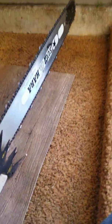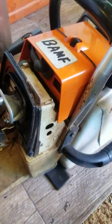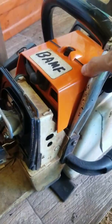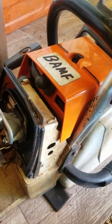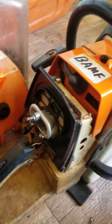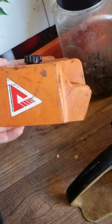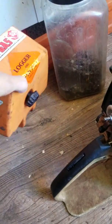The other thing is I'm also running an 8-tooth drive sprocket on this saw. Not your normal 7. The other couple things that have been done to this is it has a 460 ignition coil, which is different than an 046 would be. The timing has been sped up, so it runs a little bit hotter, runs a little bit faster. I do have the carburetor adjusted accordingly, and I also run the Maxfill airbox system on it. This has been on there ever since I put the big bore on it.